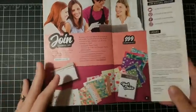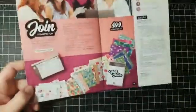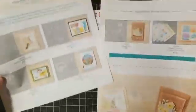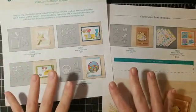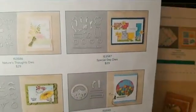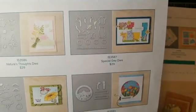So if you have questions on that, I'd love to have you join my team. We have so much fun together. Just let me know. If you do want to join my team, you can take advantage of a special pre-order that demonstrators are getting to take advantage of right now. Coming in February, we're going to have some product coordination stuff going on. And remember that little raccoon, that special day stamp set, or the special someone stamp set that I showed you? Look at that. We're going to have amazing dies that go with it.